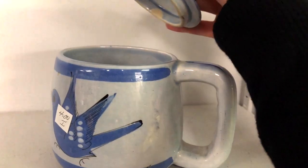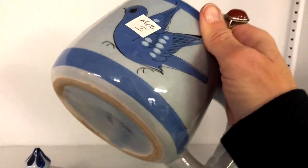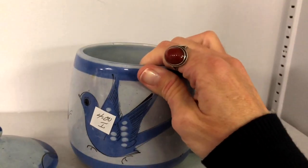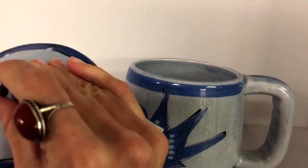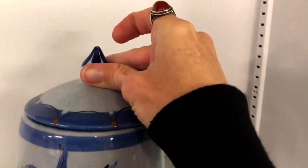It's kind of neat. I might as well grab that for $1.50. And this piece does have a little chip on the top there, but this sign. I don't know. I think I'll leave it with that chip.